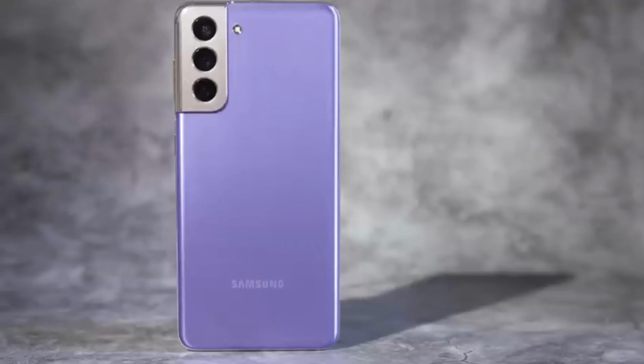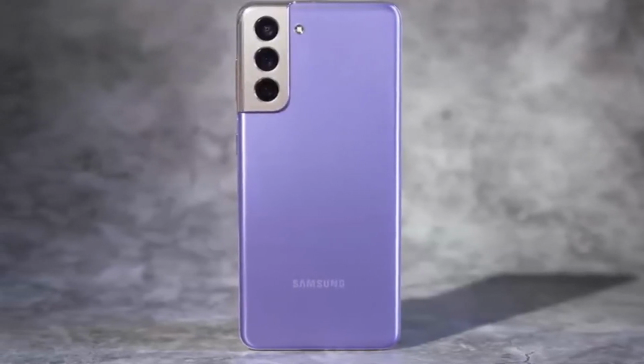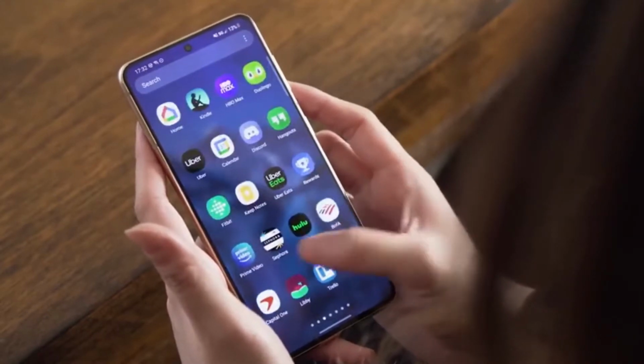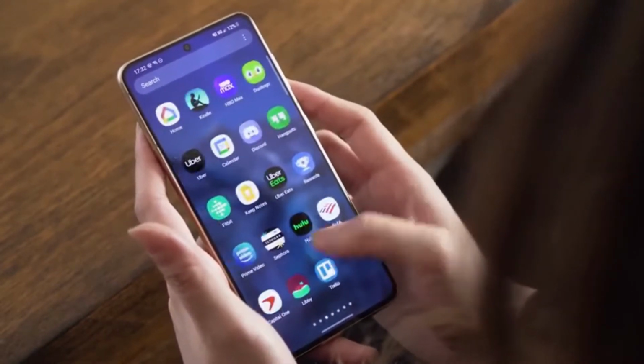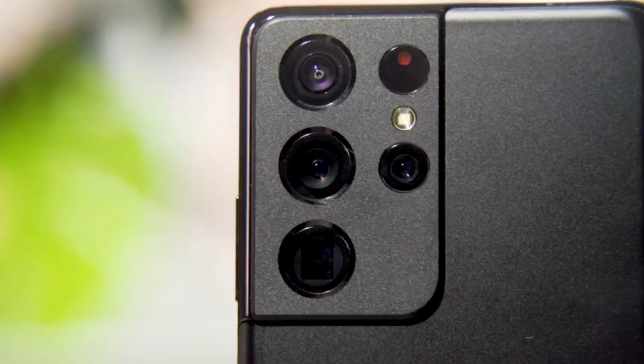Welcome to a world where less is more. The Galaxy S21 is the entry-level model of Samsung's new trio of flagships, and it offers a compelling mix of features for the price. It starts at a more reasonable $800, has a tiny, hand-friendly 6.2-inch screen, and does away with the ridiculous 100 times space zoom. Though, you can still get that on the $1,200 S21 Ultra.